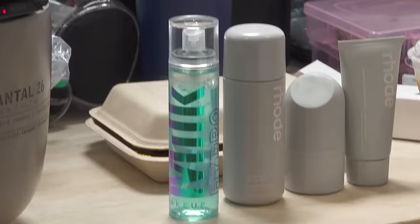Here's Leah's hack. We're gonna use this Hydro Grip Set and Refresh Spray from Milk. And see, I thought you only use this at the end, but she's saying she likes this hack where you also do it before. Because the ingredients in this really helps your makeup to stick. I know that this helps with the dewiness on the skin, so that's really nice.